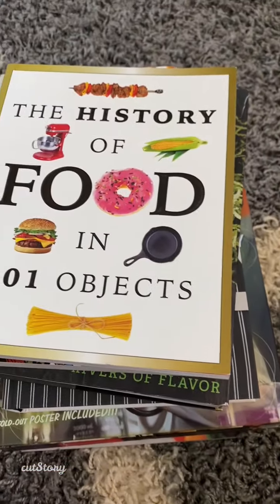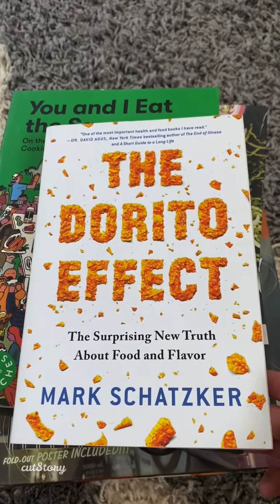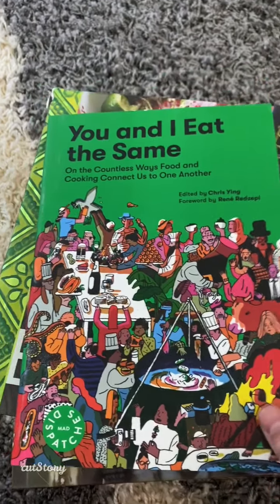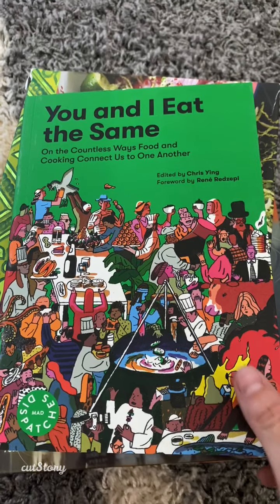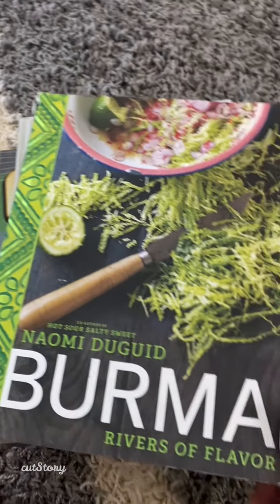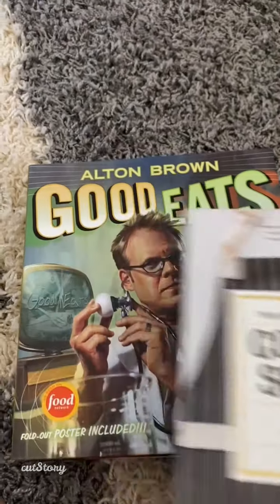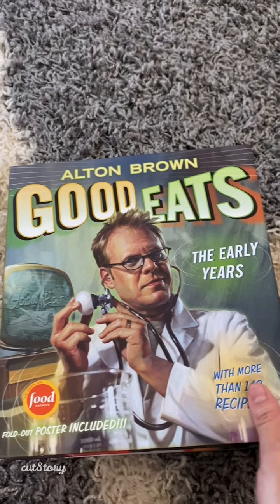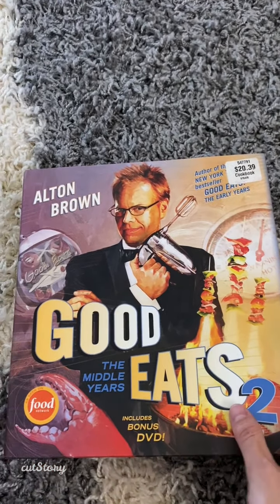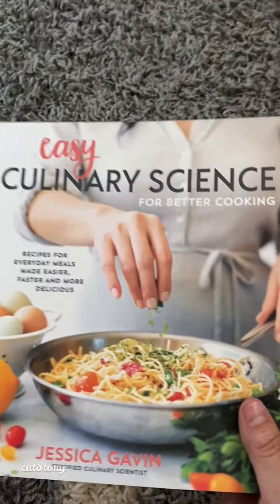The History of Food in 101 Objects, The Dorito Effect, The Surprising New Truth About Food and Flavor, You and I Eat the Same, on the Countless Ways Food and Cooking Connect Us to One Another, Burma, Rivers of Flavor, Cooking School, and then I have the Alton Brown Good Eats, the early years, and then the second book, the middle years, and Easy Culinary Science for Better Cooking.